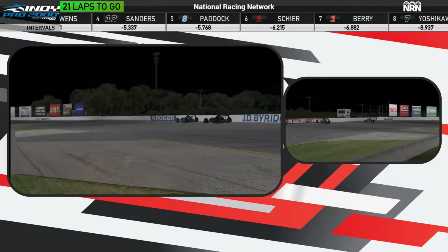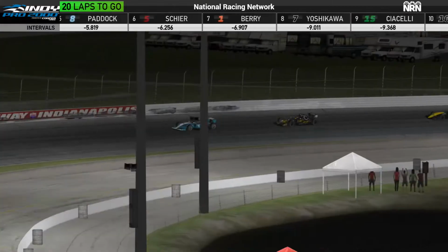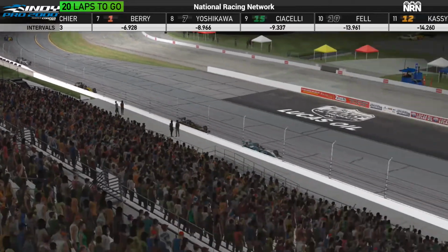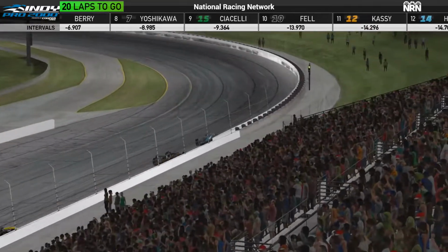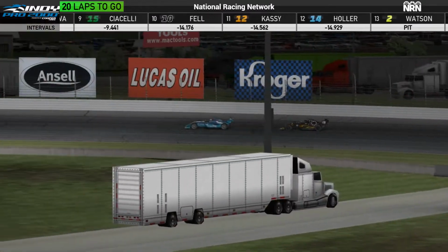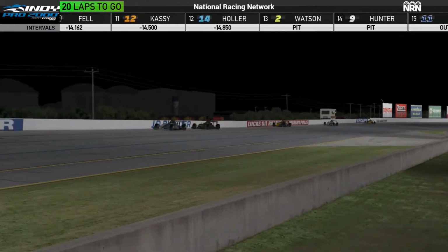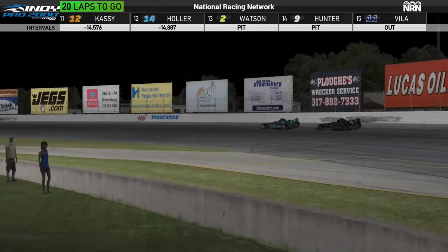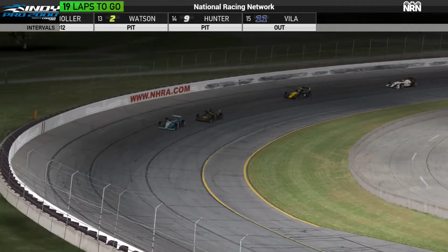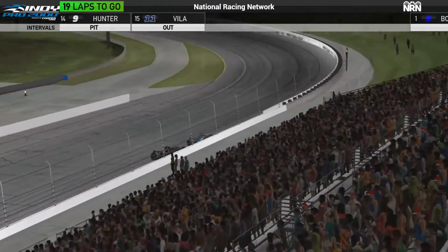I'm kind of interested to see the line that Jason Owens is running here, because he's up high against the wall at corner entry. He's down about mid-corner on the way off. It basically shuts off any run that Graham Sanders could possibly have. Yeah, he is aero blocking to perfection. There is very little Graham can do to get around that. That is tough if you're the car behind.